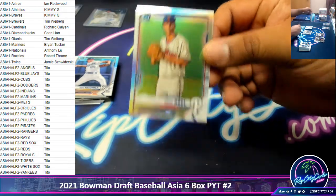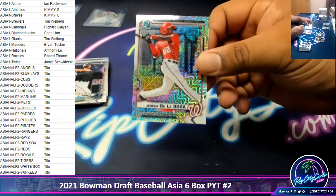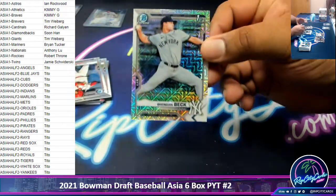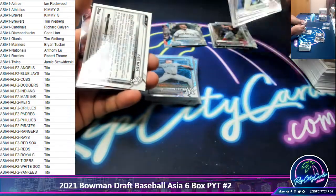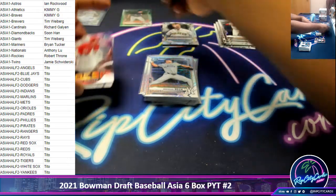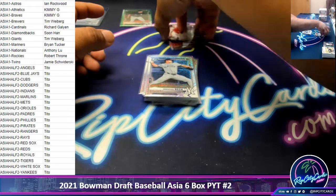Got a Bell Phillies refractor. Ben Royals refractor. De La Rosa Nationals Asia. Mac Marlins Asia. Beck Yankees Asia. Numbered to 99, West Calf White Sox. That's one box down. More to go.